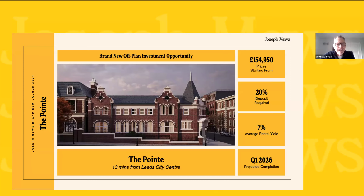So let's look at the next development, which is the Pointe. Just 37 apartments here. We've sold about half at the moment, and we've only really just launched. Similar to before, a 20% deposit is required. That will be due in about a month or so. And as Johnny mentioned, we can help with solicitors and anything you need to get you up and running.